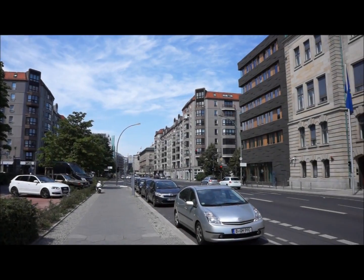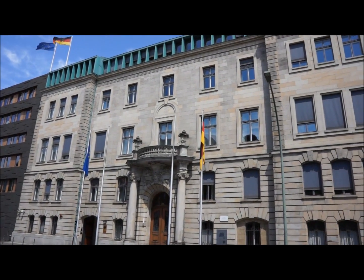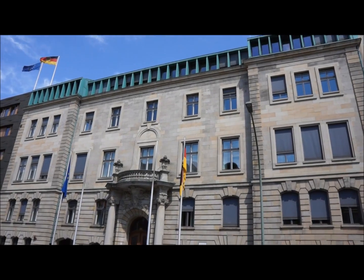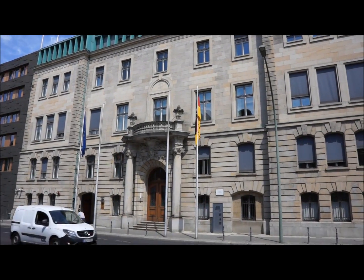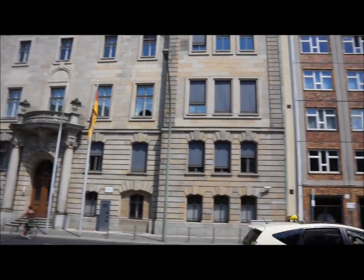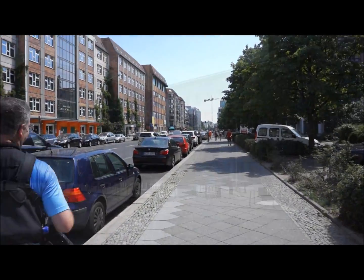Here's another view in the Wilhelmstrasse. This building right here was the office of Rudolf Hess. Rudolf Hess, the Deputy Führer, until 1941. And then after Hess's departure to England, a guy called Martin Bormann held this office. It's one of the few remaining buildings from the Third Reich that's still around today. And we still continue down the road.